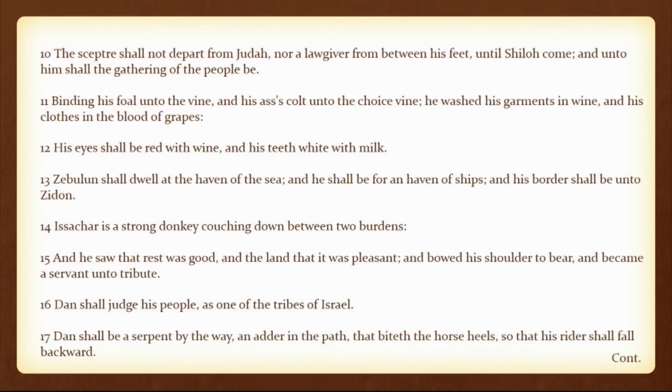The scepter shall not depart from Judah, nor a lawgiver from between his feet until Shiloh come, and unto him shall the gathering of people be. Binding his foal unto the vine, and his donkey unto the colt, the choice vine, he washed his garment in wine, and his clothes with the blood of grapes. His eyes shall be red with wine, and his teeth white with milk.